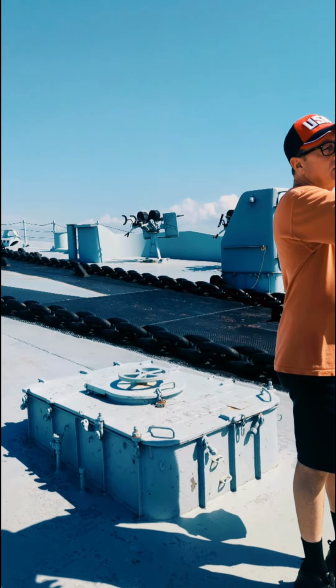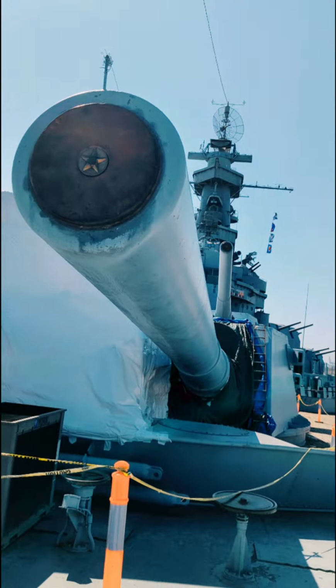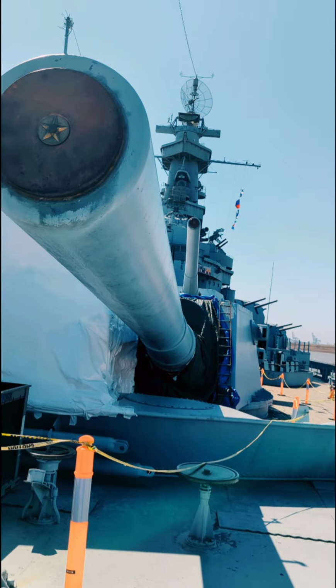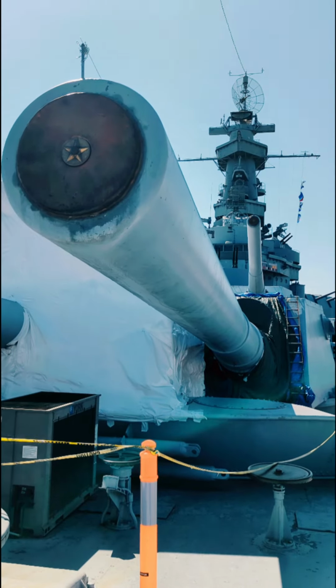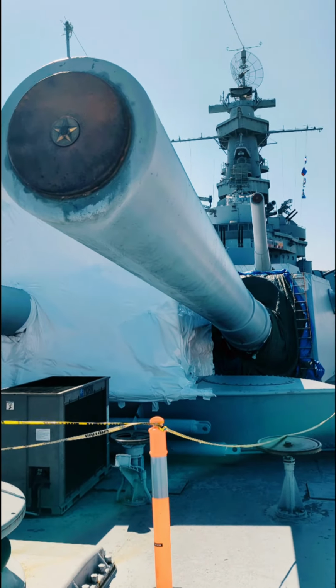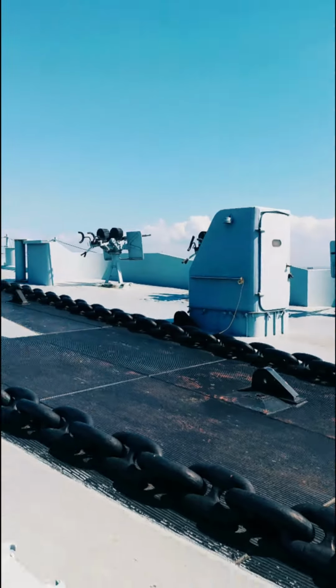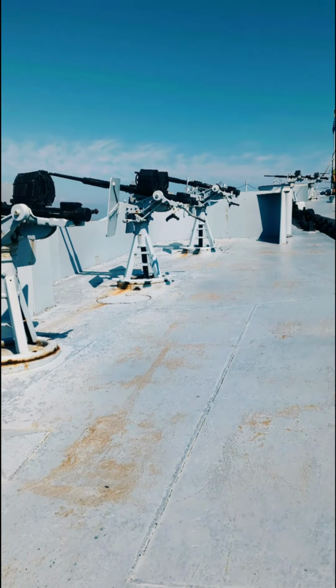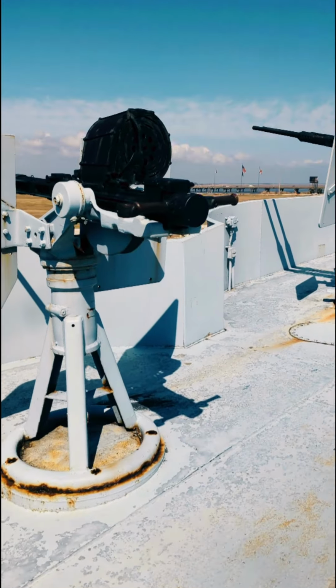Guys, ito yung cups. Ganito kalaki. What do you call that thing you put inside the cup? 16-inch gun. Oh, the 16-inch gun. Laki, laki, no? We need to go right there. Ito, mga machine gun. This is for the plane. You can see plane. They need to paint it.